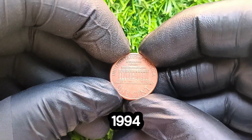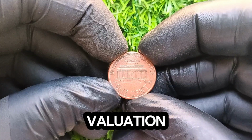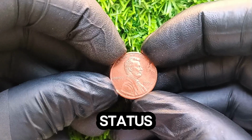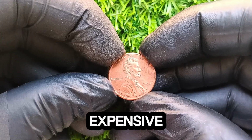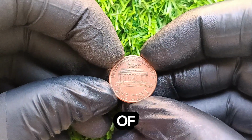In 1994, the rare Denver Mint Lincoln penny reached an astonishing valuation, and when it came under the hammer, its final price confirmed its legendary status. The recorded value for this unique cent stood at $2.2 million, making it one of the most expensive 1-cent coins in history and forever cementing its place as a treasure of American numismatics.